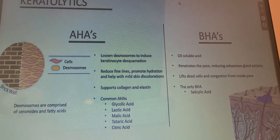So AHAs are alpha hydroxy acids, and their main function is they start to loosen those desmosomes to induce keratinocyte desquamation. And what that means is our cells have a brick and mortar-like structure between them. So those alpha hydroxy acids will help to break down that brick and mortar that cements the skin together to create that barrier. So you can break it down with some active acids, like the AHAs listed here. Glycolic acid is a common AHA, lactic, malic, tartaric, and citric acid.